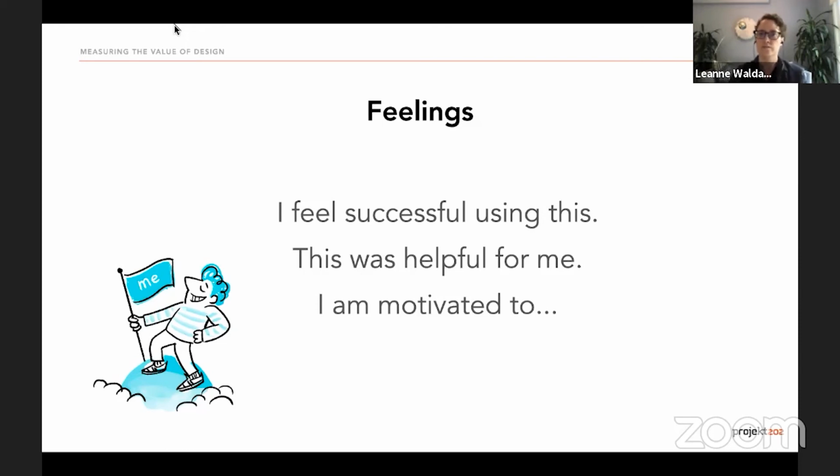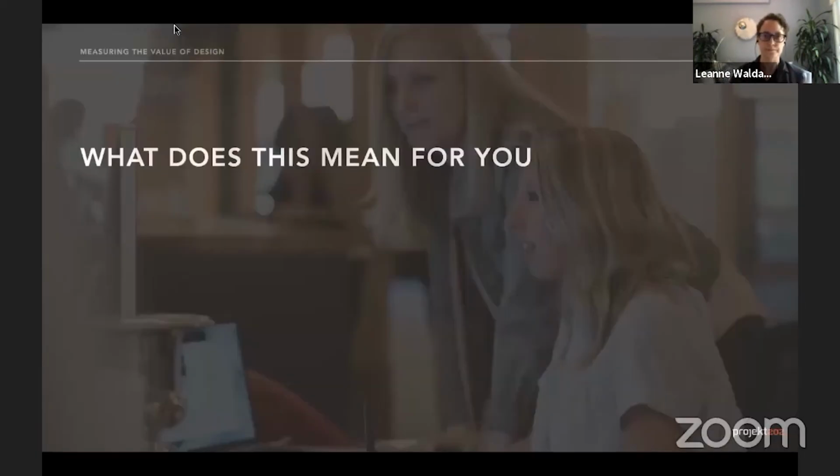And so whatever those feelings are, if you want people to feel successful or confident or that something was helpful to them or they were motivated to take a next step, you can start measuring those feelings in your product by asking them to agree or disagree with a statement like this when they're in the place where you're trying to help them feel happy, delighted, successful, confident, whatever the feeling is.